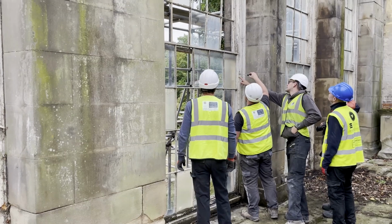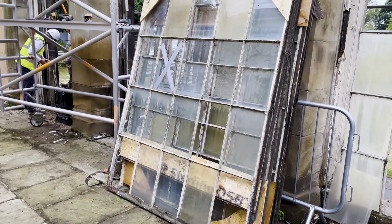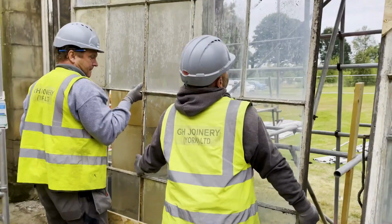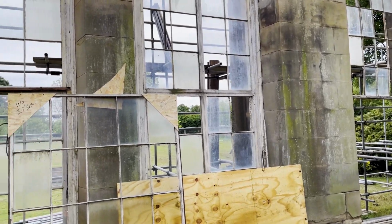The windows that were removed in August 2022 all proved to be rotten and too decayed to save, so new replacements are being made. In our April update video, we'll show you how the new windows are being constructed and explain the complex way in which these huge sash windows were originally formed.